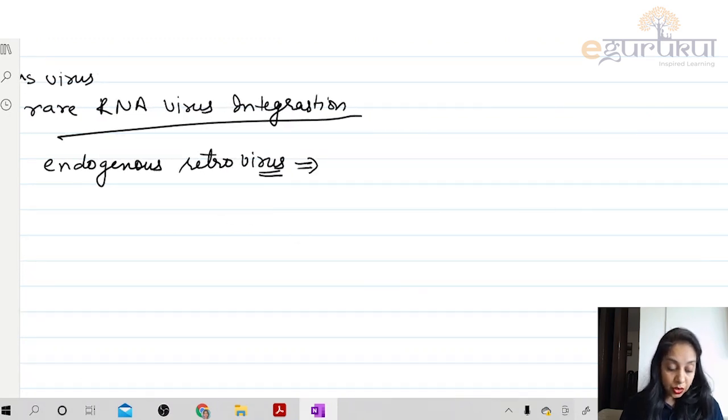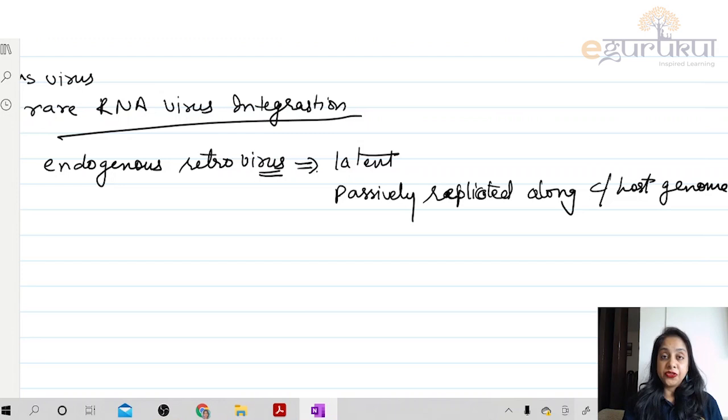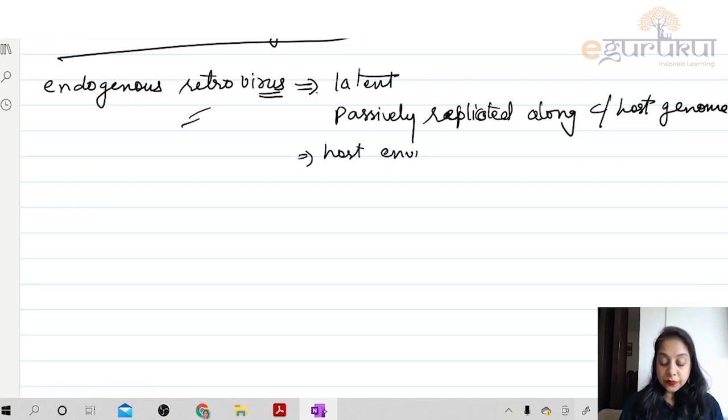These endogenous retroviruses remain latent, and they are passively replicated along with the host genome, meaning that they are passed to their offspring, because when the entire genome is being replicated, I'm talking about replicated, not transcribed, the daughter cells, the daughter chromosomes, the daughter progeny will get this. But the host environment condition can however replicate the virus, and sometimes it leads to viral transcription also, which may produce the infective virus. This is known as productive infection.